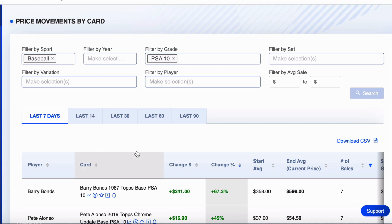All right, number one on the list, we're in the Market Movers tool here. Let me get some coffee before I go on a rant, or continue on a rant. So I went to the Market Movers tool. I went to Price Movements by Card, pulled up Baseball, PSA 10. And you see the top two are Barry Bonds and Pete Alonso. But we'll go through Barry Bonds first, of course, and then we'll go through the rest of the other 8.